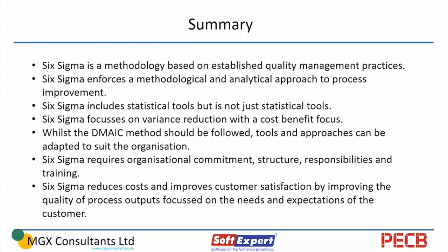Okay, so I'm going to put up a summary at this point. And like I said, I welcome any questions. I've aimed this as an introduction and overview to Six Sigma. So please pass some questions forward, which we'll attempt to answer within this webinar, or even use them as subject areas for future webinars, possibly.